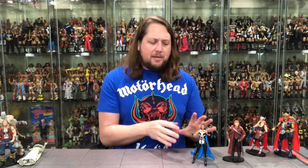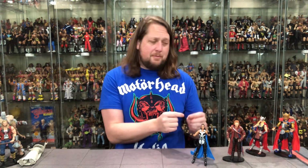I don't know. I still like this figure a lot. There's just not a ton to it. Maybe that's the thing, but I like the black and white. I like the blue. I love the braids. I think they got the skin tone and the facial expression right there, so it is a good enough figure. I guess I just don't like it as much as some of these other ones, so I'm going to put her in at number 7, which leads us to the number 6 spot.